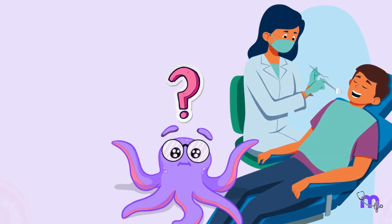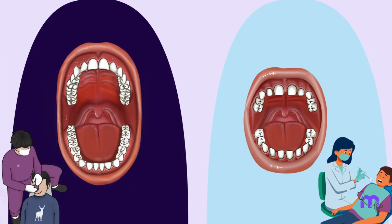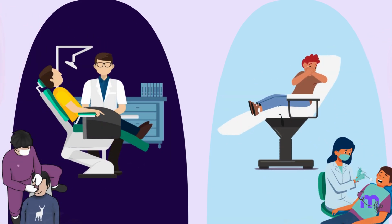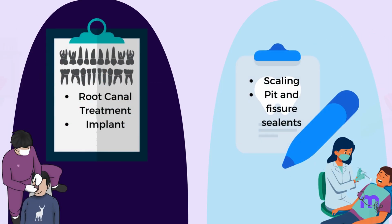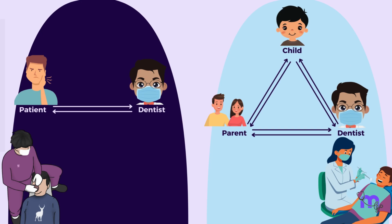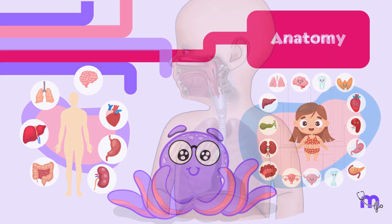How is treating a child different from treating an adult? The key differences are anatomical and physiological variation, emotional and psychological differences, behavioral changes, age-related treatments, the relationship between the dentist, child, and parent. Let us discuss them in detail, beginning with the anatomical differences.